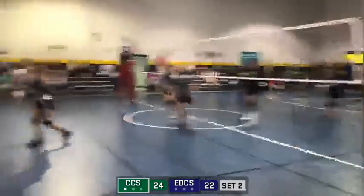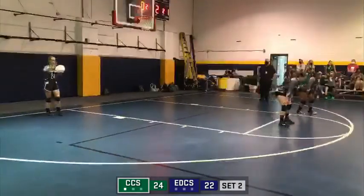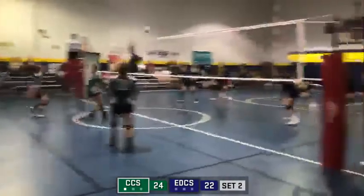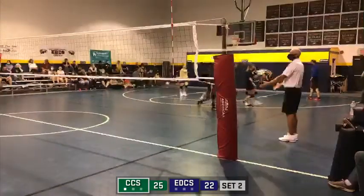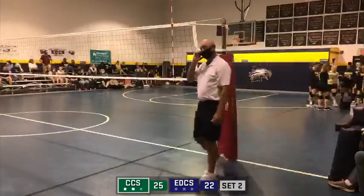And so right now, this is set point for Calvary. Aaron hits it back deep to libero. They were able to retrieve it this time. They hit it over. Lillian calls for it to Emma Patton. Emma hits it outside to Abby Jenkins. Abby hits it in the right place as East Dayton unable to control it, as Calvary wins the second set 25-22. Man, these are great games thus far.